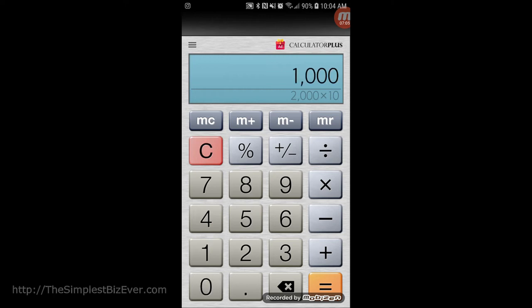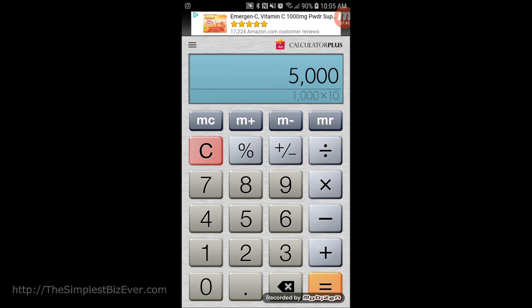So if it's $1,000 times 10 clients, that is $10,000. And let's say half of those clients pay you every week, and half of those clients pay you every month. All right? So $1,000 times 5 is $5,000. That's how much you make a month, right? But you got 5 other clients that pay you $1,000 a week, right? So $5,000 a month for half, right?